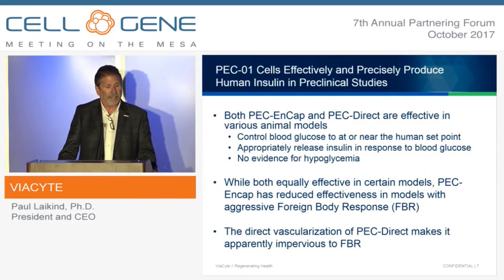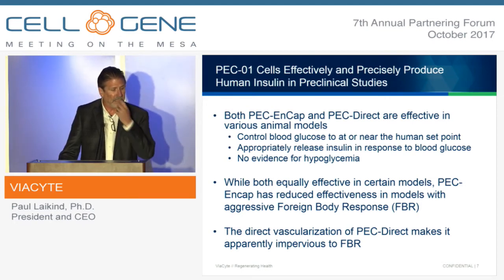So both PEC-Cap and PEC-Direct are effective in animal models. We've looked at a wide variety of different species in rodent models, knockout animals. It will control blood glucose at or near the human set point. In fact, when we put this into an animal, we humanize that animal. It will regulate the blood glucose level to the human level for the life of that animal. It will appropriately release the insulin in response to blood glucose. We've never seen any evidence of hypoglycemia.